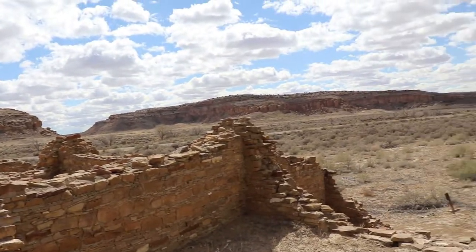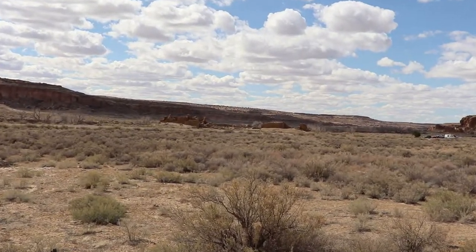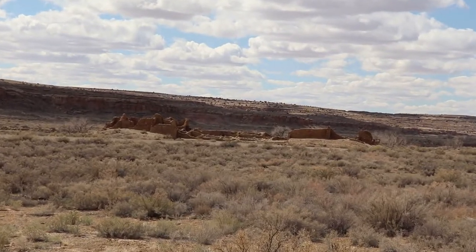Off in the distance is Pueblo del Arroyo, a smaller Chacoan great house, which will start off the third segment of this Chaco Canyon series.